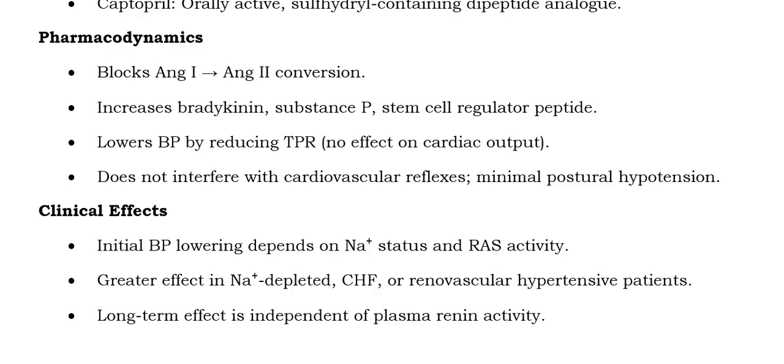Right, that point about postural hypotension is key. Clinically, what effects do we typically see when patients take ACE inhibitors? Well, the initial drop in blood pressure can be more dramatic in people who are, say, sodium depleted or have really high RAS activity to start with, like in heart failure or renovascular hypertension. But the long-term blood pressure lowering effect seems to happen pretty broadly, even in people whose renin levels weren't initially high. This suggests that blocking the tissue RAS and maybe those bradykinin effects are really important for the sustained benefit over time. This wider effectiveness is why they're cornerstone therapies. So maybe a bigger initial splash in some, but a solid long-term effect for many.